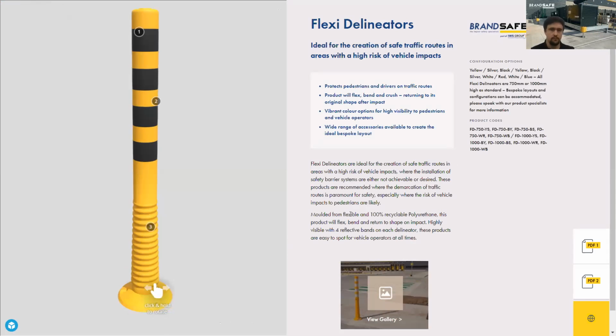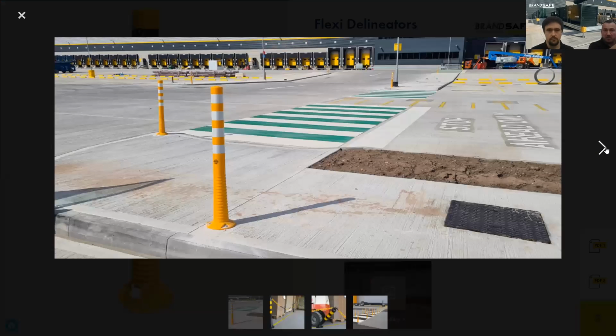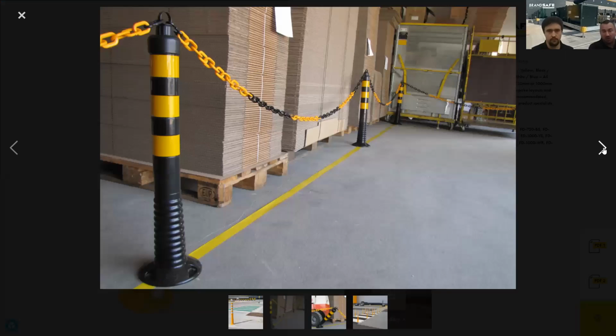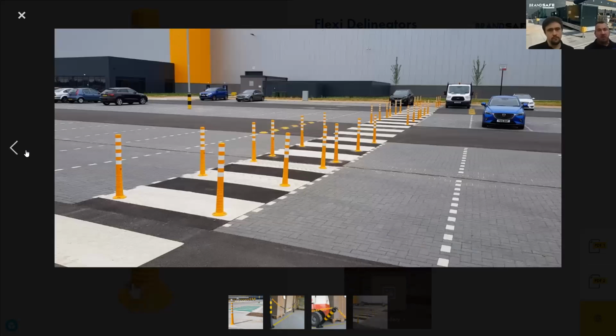What we also see quite often in the car parks that we deal with in the gallery, if Mike clicks through there, is we use them laid out to set out walkways and sometimes have chains between them to separate parking areas, or areas where pedestrians can be and where the movement of vehicles are. As you can see in this picture here, it's been hit by a forklift truck. As soon as that rolls back up, it will literally spring back to its original state. So quite a useful product in setting out areas where you want people and vehicles to be separate, but without the use of a very high impact resistant barrier.